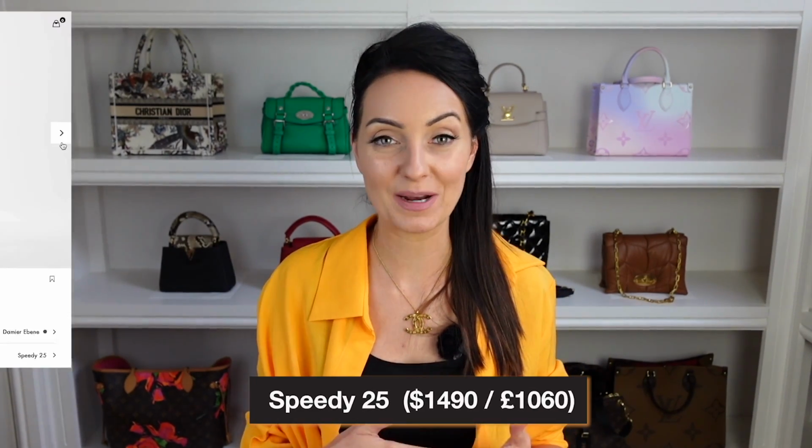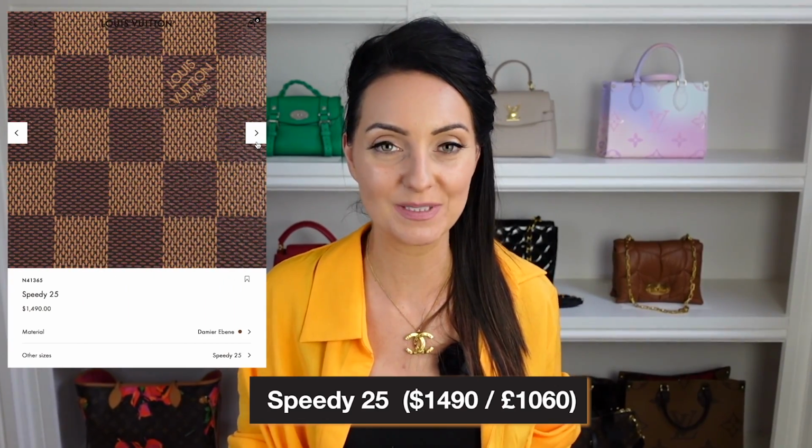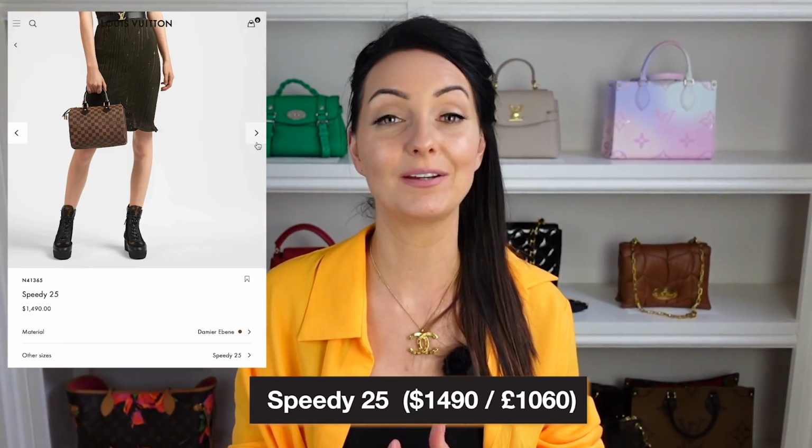The next bag is definitely a more substantial bag. This is the Speedy 25, one of the smaller sizes that the Speedy bag comes in. It is definitely one of the most iconic and popular bags from the brand. It has been worn by many celebrities and it comes in many different colors and also leather options as well. But in terms of the cheapest, you would be going for a canvas version of the bag.